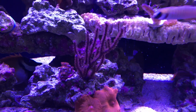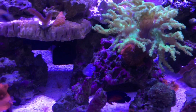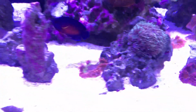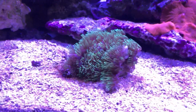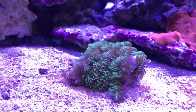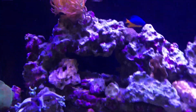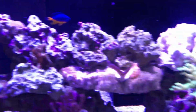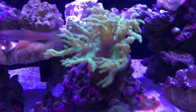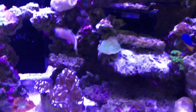The gyres pick up and slow down throughout the day on their own, but there's always flow on the bottom, across the sand bed. Sometimes way more than what you're seeing now. So I don't know why it happened. It wasn't water flow. I had good flow up top, flow in the middle, and like I said, throughout the day there's usually a whole lot more.